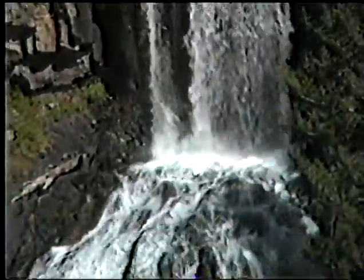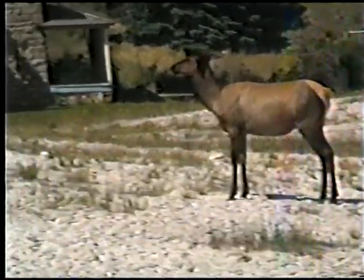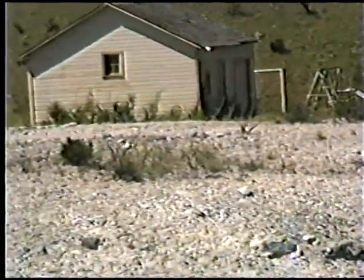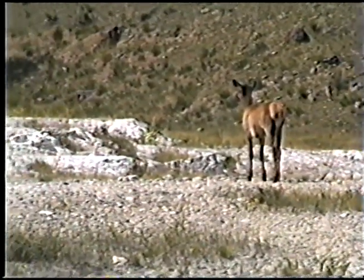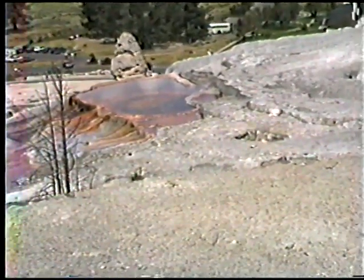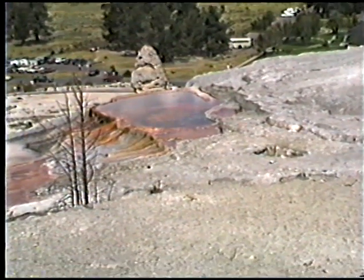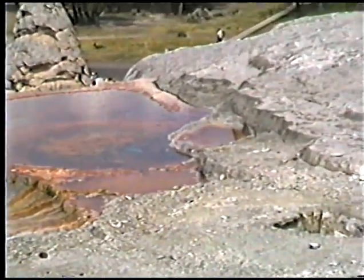Different color. Here are 3 deer or female elk. The Palette Spring. It's got different colored water in it.